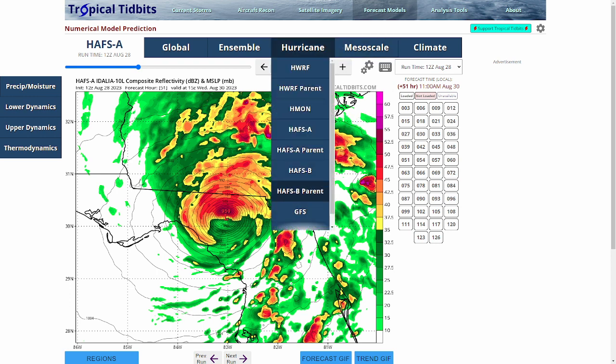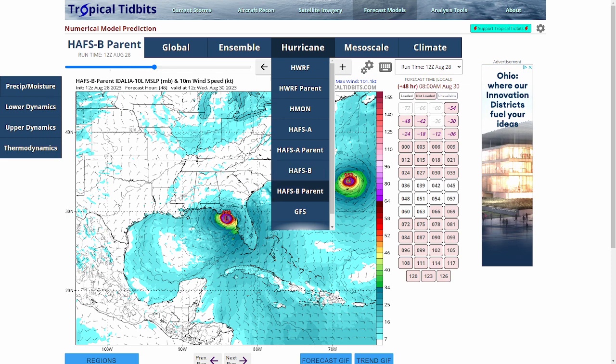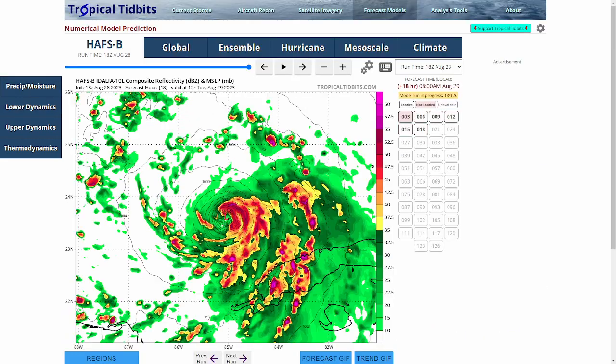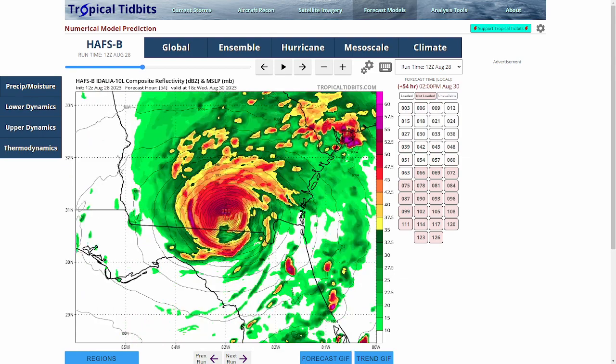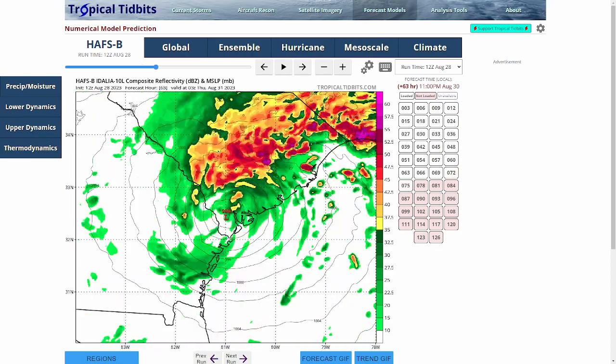And then we're going to look at one more here, the HAFS-B. This is the parent run. I don't want to look at the actual. Okay. And then they're also going to do the same thing as well. Pretty much the general idea. They're going to bring it through central, this is really the main idea here. Bring it through the central part of the Big Bend, through the Carolinas, bringing that storm surge threat on land with those winds coming onshore there. That is the main idea of what is going to happen.